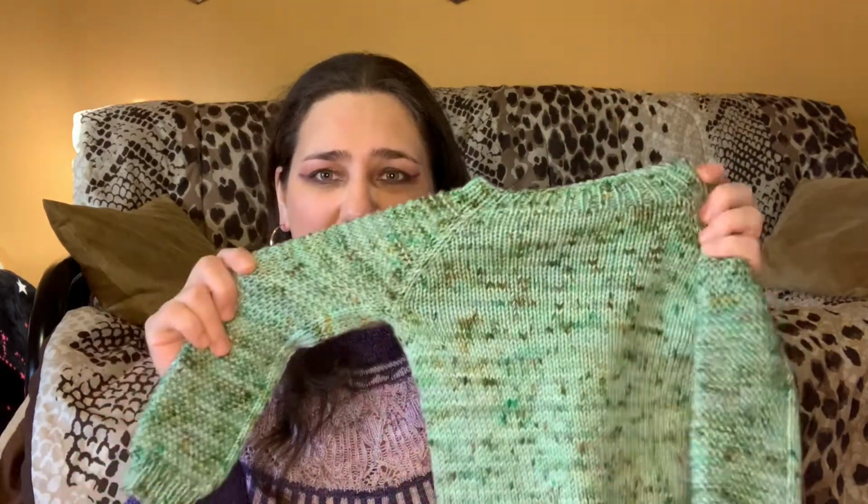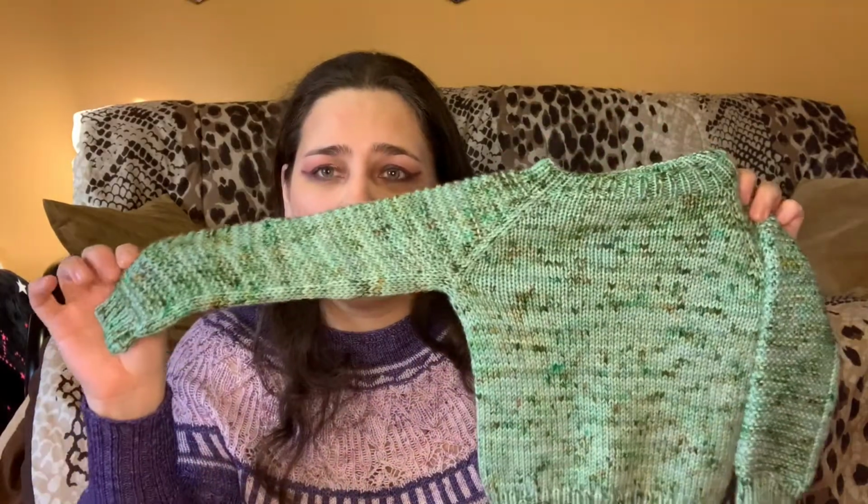And yeah, I think I knit this in maybe a little over a week. But it's nice that he can wear it now. So I think I made some mistakes on the sleeves, but honestly, who cares?